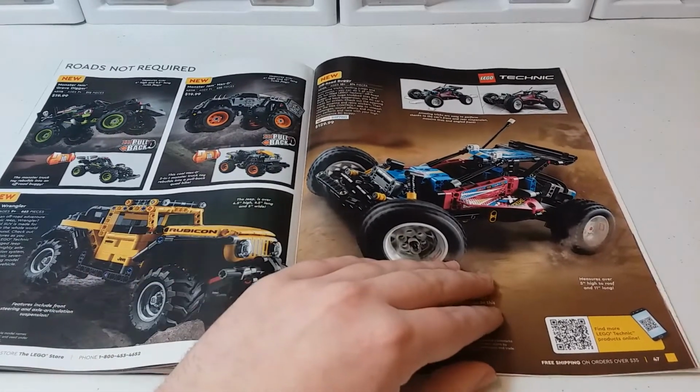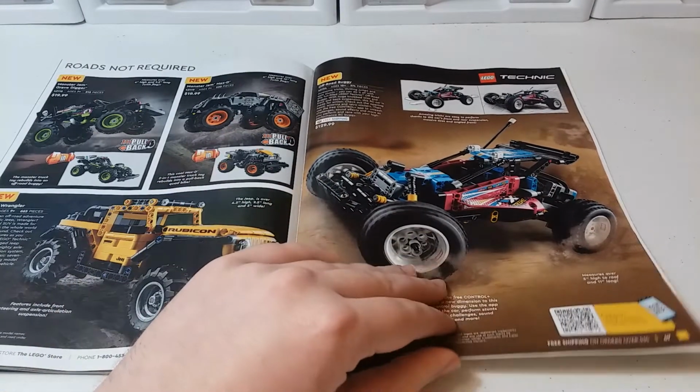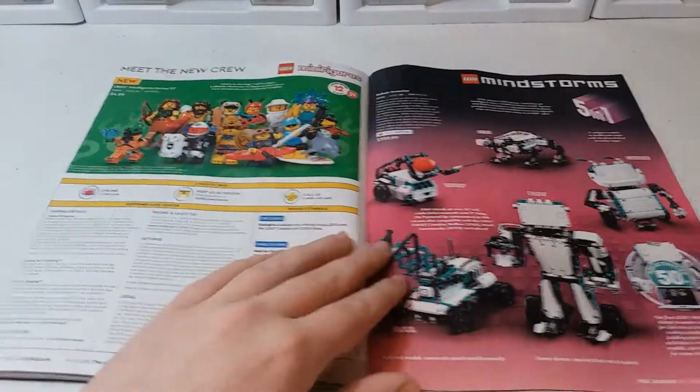The off-road buggy is an RC car. It uses the Powered Up system. Pretty neat, but it's kind of expensive for what you get.